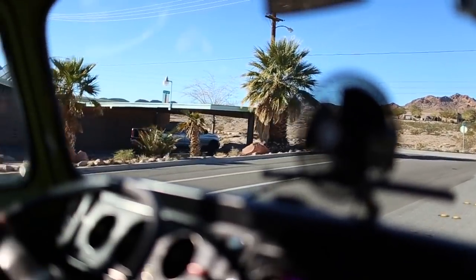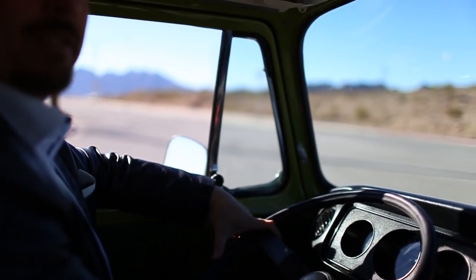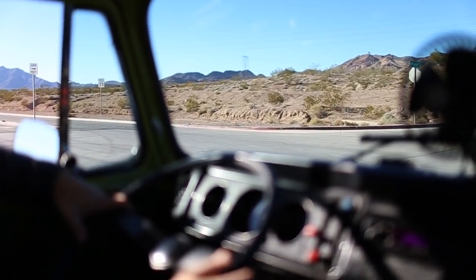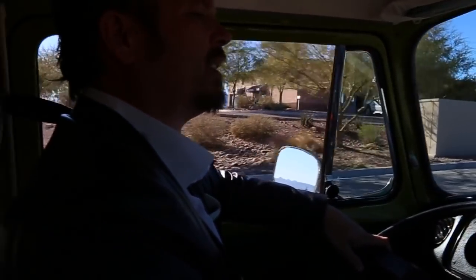And I'll tell you, you can't go anywhere without people saying, thumbs up, cool, love that. It's just kind of the way it is. Engine sounds fantastic in this vehicle too. Of course it should be. It's only got about 20,000 miles on it, maybe 30,000 miles on it is all. Transmission works perfect.